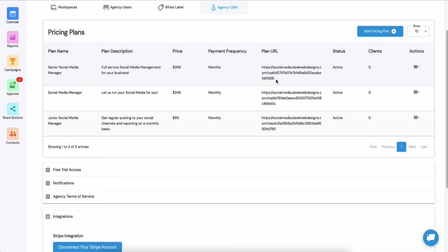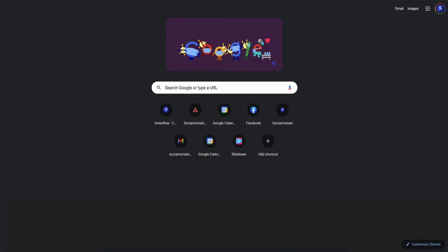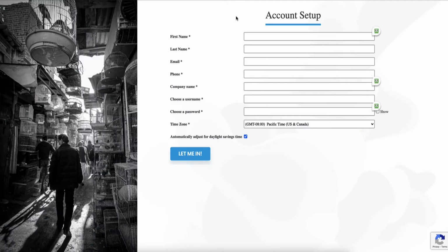You're given a plan URL for each. So take the $99 one, for example. Here's how that looks. So account setup, if you have your custom font set up in your white label, it's going to use your custom font. I don't particularly like this font, but this is what we have on our test account. So you'll want to make sure you have the right font that you like. Notice that this left panel is totally customizable.